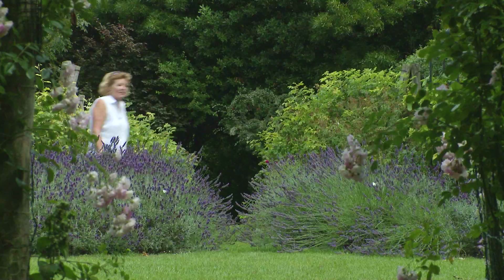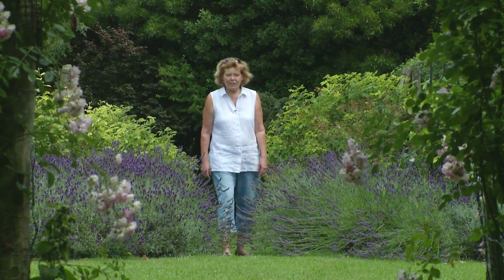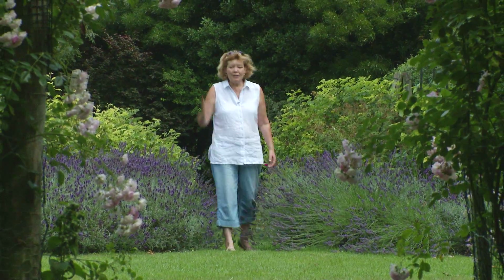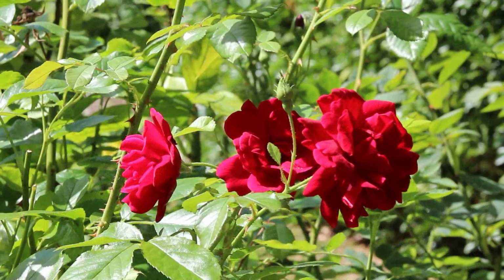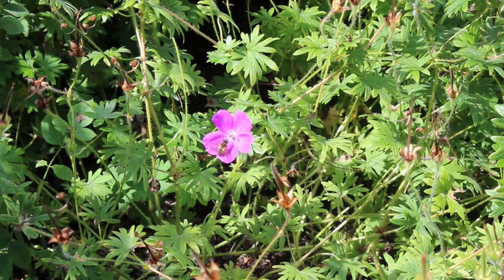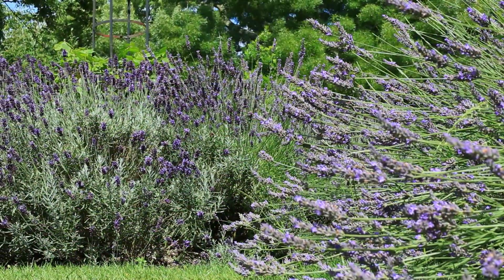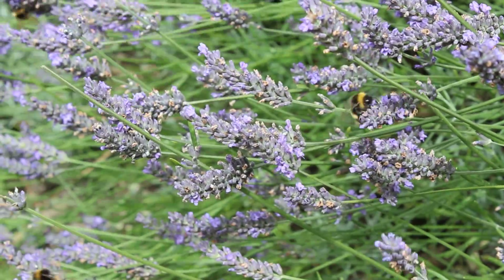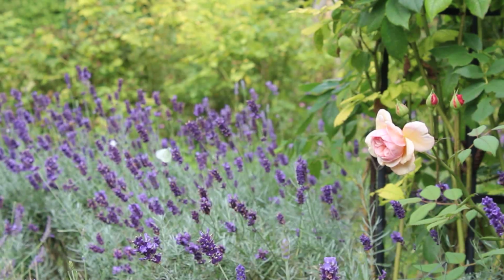In the centre of the site, they've created a lovely rose garden. It's perfectly situated because it's protected by the chalk cliffs and its own hedges. The roses are mostly old roses, underplanted with geraniums, and the edges of the beds have this wonderful lavender, which at the moment is covered in bees and butterflies, and the whole place smells heavenly.